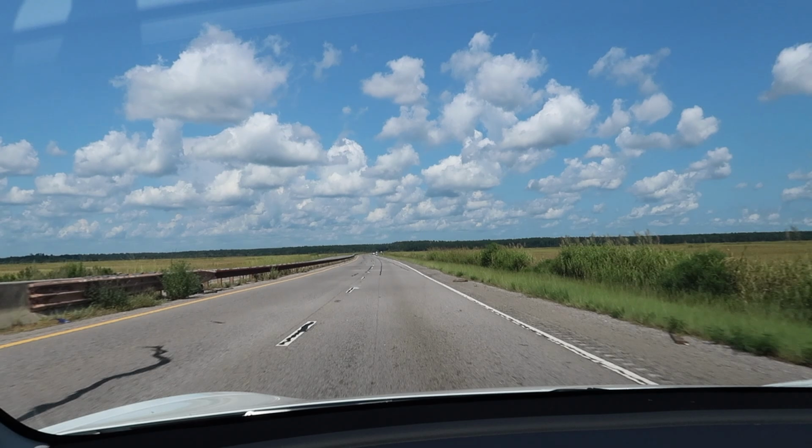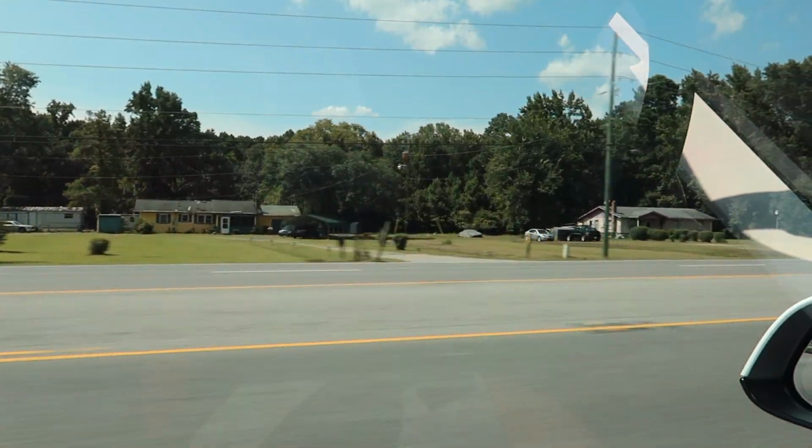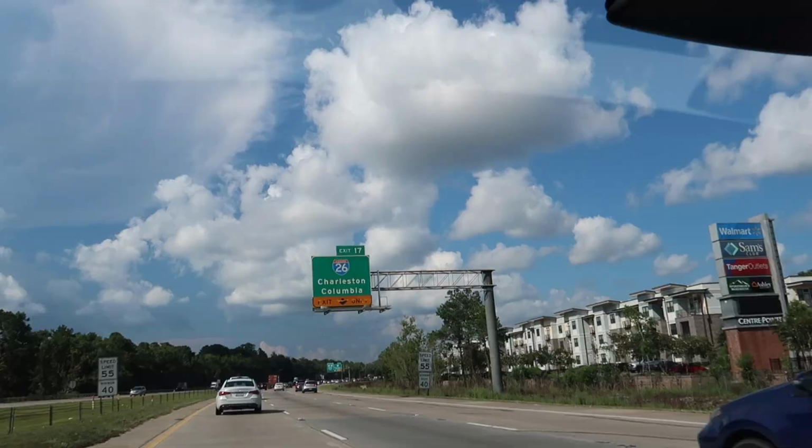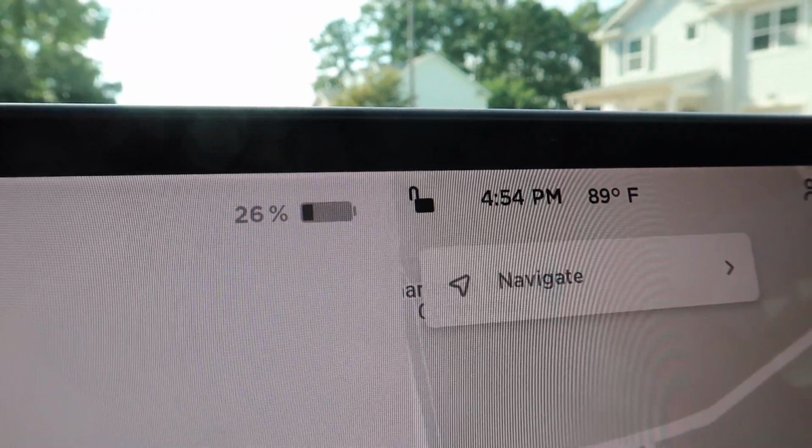The final leg was a distance of 102 miles and took 1 hour and 47 minutes to arrive at my destination in Charleston with 26% battery. Now let's take a look at the return trip and then we'll compare.